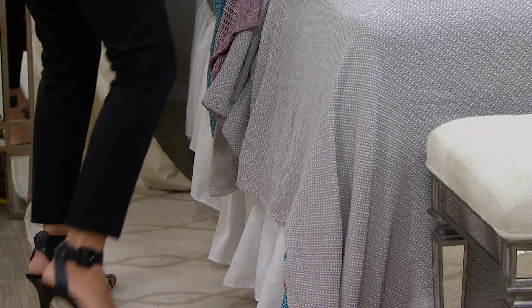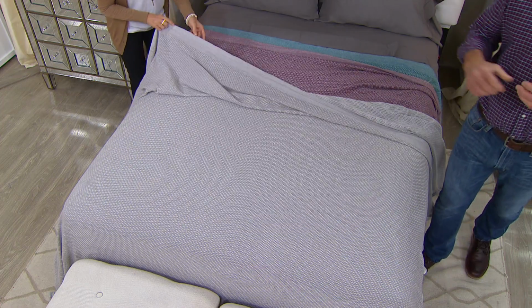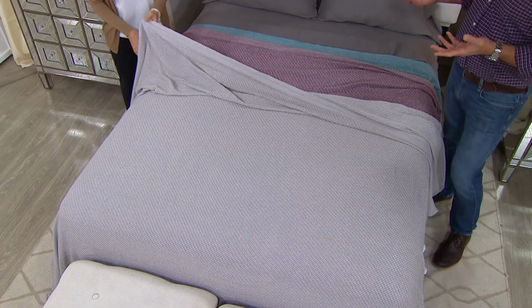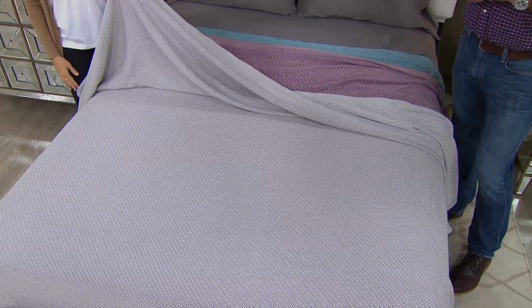upsize, get the king. Gray is the most popular. It's outselling everything else 2 to 1. I just think it's so easy to match with gray. And gray is seasonless. You can add nice color to it in the spring and summer. It's sophisticated too. It's a great color.